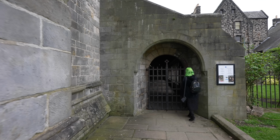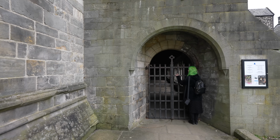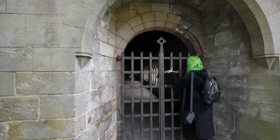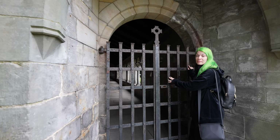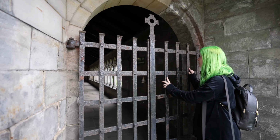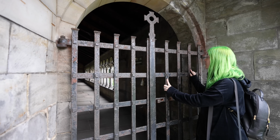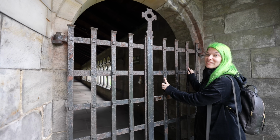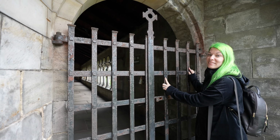Now, the place is very old. And in 1991, there was a big restoration project. A lot of the gargoyles that sat on the roof guarding this place from evil spirits were in a bad state of disrepair, so they had to change them. And you ready for it? One of the gargoyles here is the xenomorph from Alien.